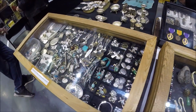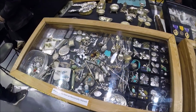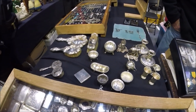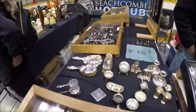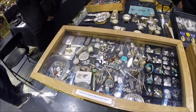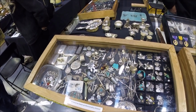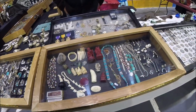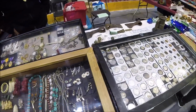Some pretty cool stuff at the show, I'll tell you. Very nice stuff. Lots of different rings and so on. So it's not just bottles, it's collectibles, it's jewelry, it's anything that's collectible or nice, people like.